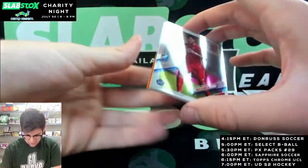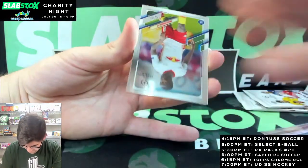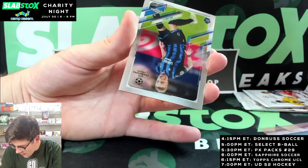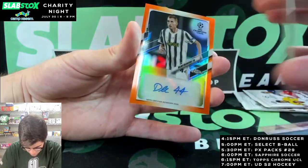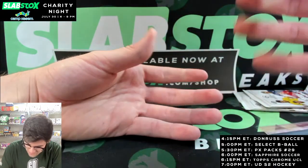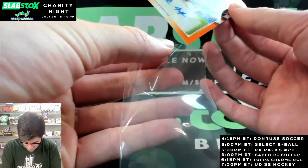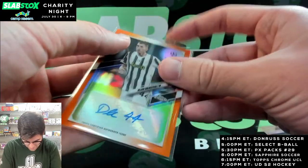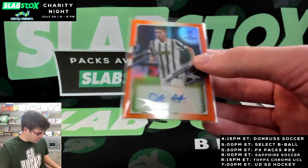Mike C, 16. Oh, an orange here. We have a true orange, I believe. I don't think that's a bubbles. We got Tillman. This is for Mike C. We got this guy, Hydra. Long, Lang, and that is pretty nice. That is a Dejan Kulusevski, which I believe I've heard is one of Juventus's best players, actually. And this is his first Topps Chrome card. That is an orange autograph, number 10 out of 25. Really, really nice card there. Congrats to Mike C.